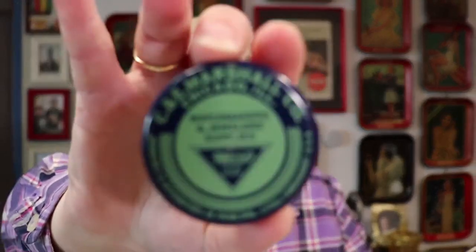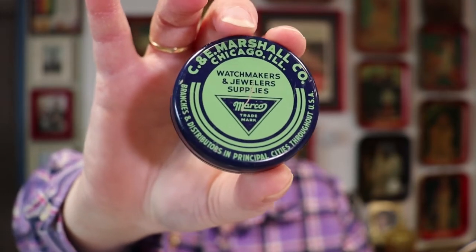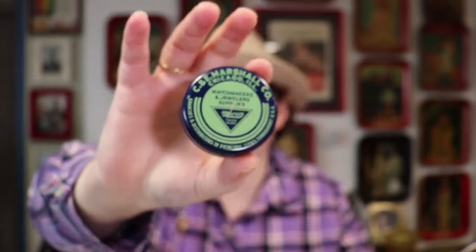Now, I'm not saying it's not out there. I don't claim to know everything about tins, but typically you see that on some of the older typewriter tins and other advertising pieces. So that little phrase there makes me think that this is probably 1960s, or not 1960s, I'm sorry, 1950s or so. That's just my guess on this tin. But the graphics are so cool.